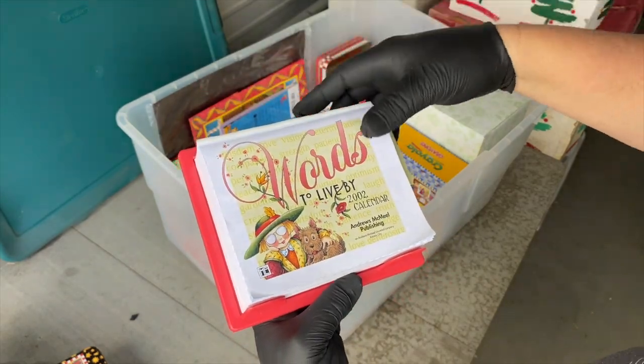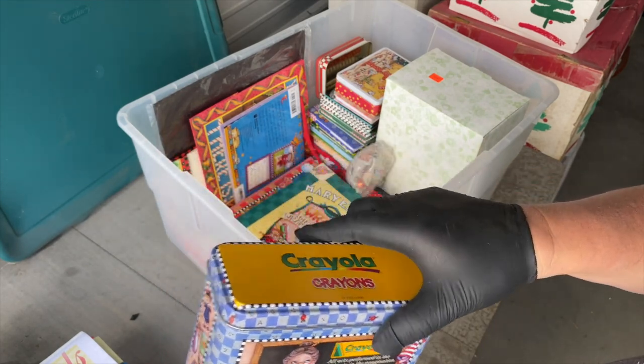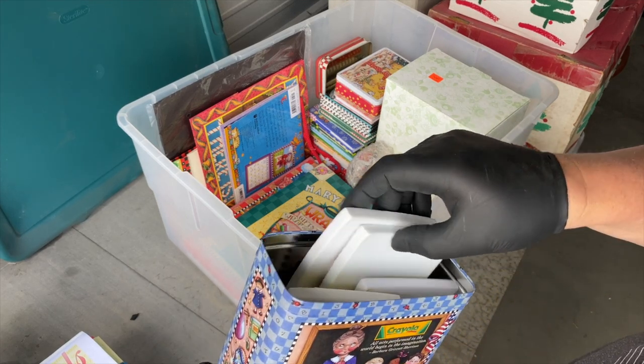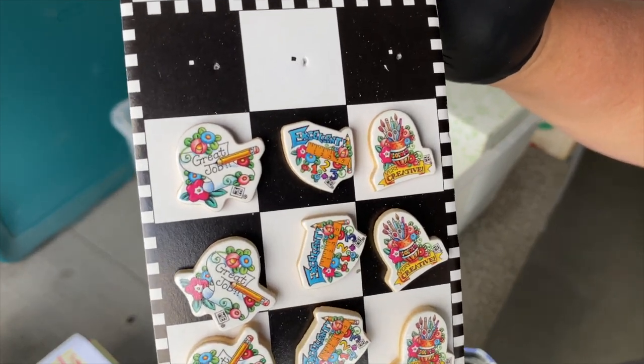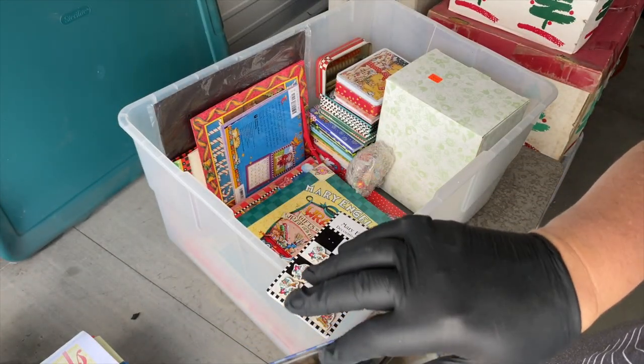Another desk calendar. 2002. Mary Engelbreit crayons, huh? Okay, those are long gone, but what's this? Decorative thumbtacks. Oh, jeez. This is getting kind of wild, isn't it? There's so much stuff.